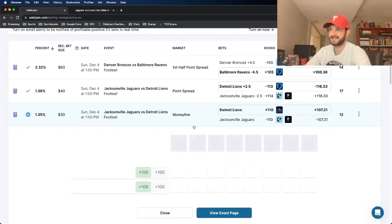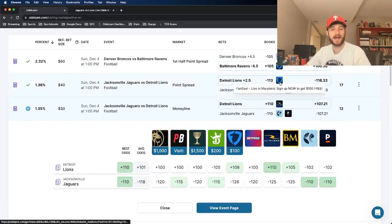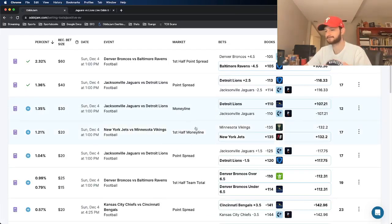I don't hate the Lions money line. I mean, you're getting such a good price on them at +2.5. Getting their money line at +110 isn't a horrible play as well. I'm probably going to sit it out because I already have so much exposure on the Lions. But if you guys want to double dip, this isn't a horrible play. Lions money line at +110. Novig odds price this at +107.21. So it is a positive EV play there.